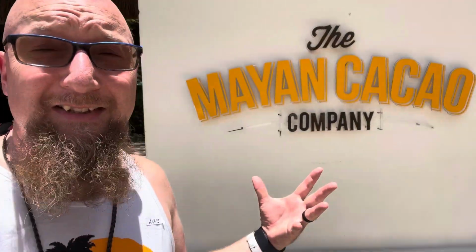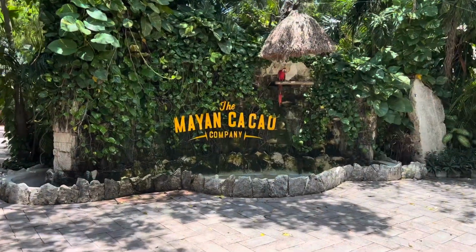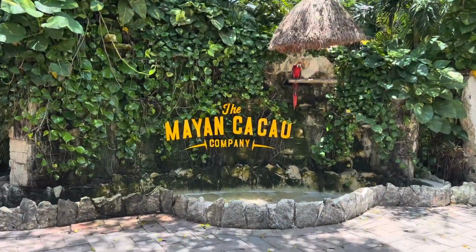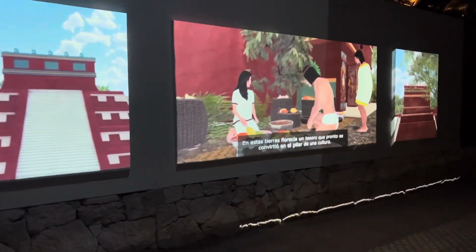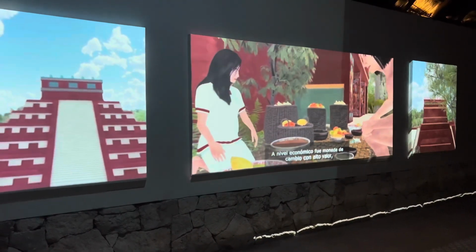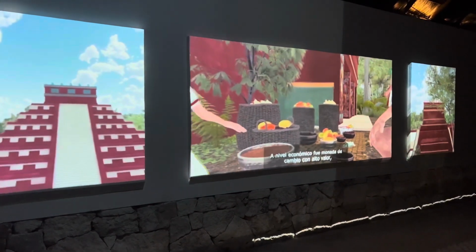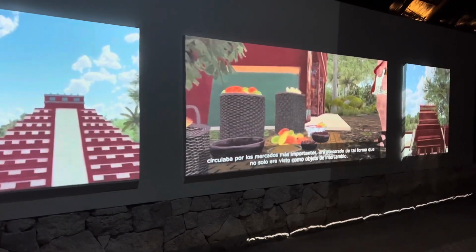All right, next stop, the Cacao Company. Let's do it. Cacao Company, it's beautiful to see this. It was blooming, something that later became a pillar of a culture. At an economic level, it was an exchange currency that held high value. It circulated in the most important markets, and it was treasure.